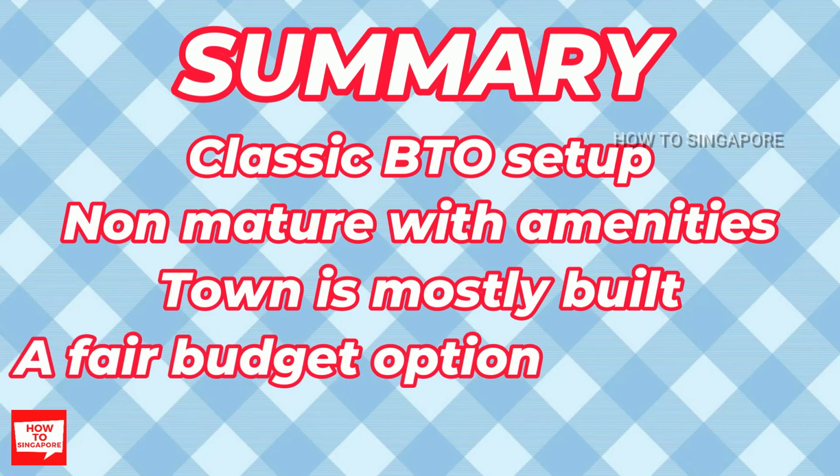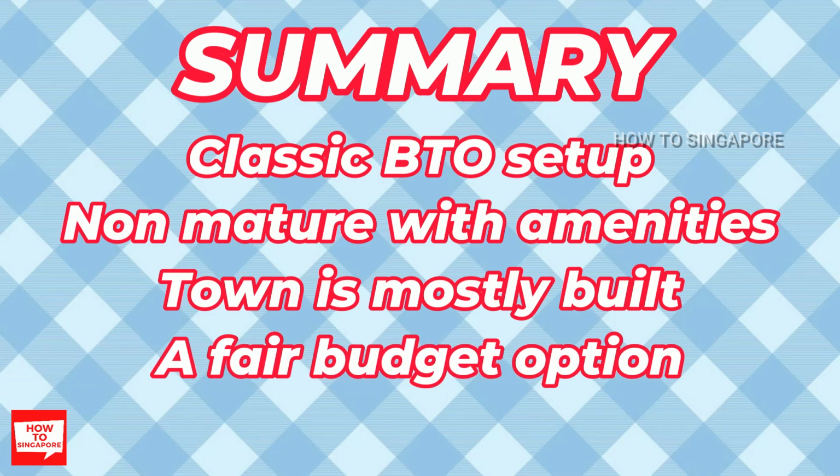If you don't mind taking the LRT, this could be a good option for people who are just looking for a budget option and want to get a roof on top of their head very fast. If you want to compare between the most affordable options in this batch, let's say between Bukit Panjang BTO and Sembawang BTO, personally, I would still pick Bukit Panjang BTO simply because at least this one has more amenities and a train station within the walking distance.